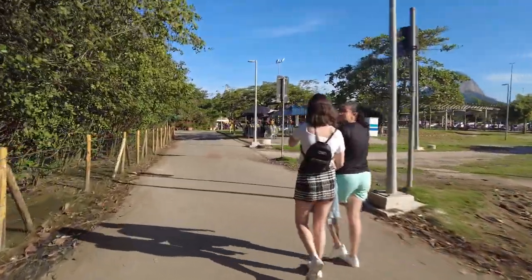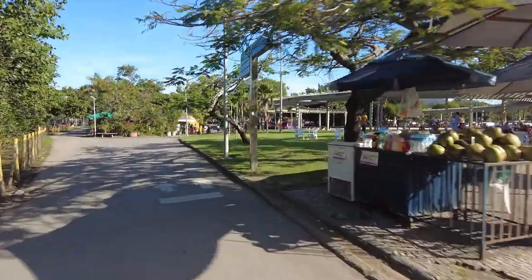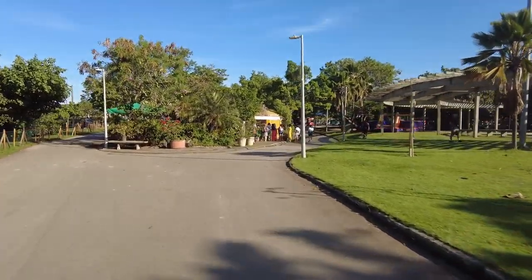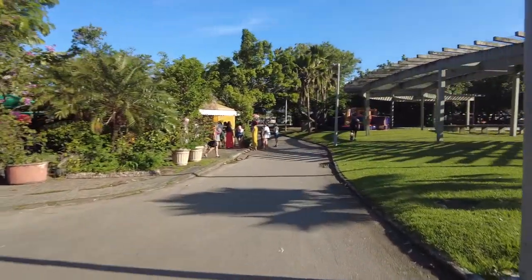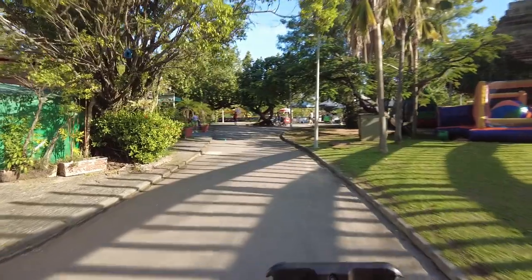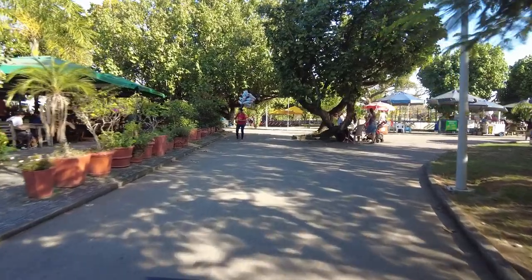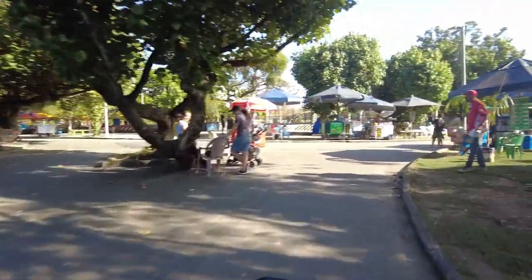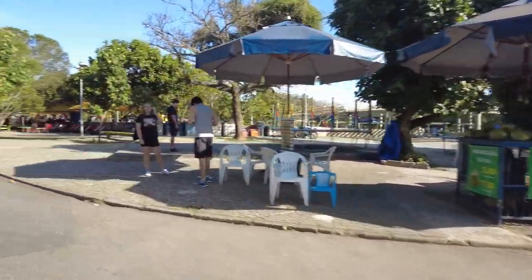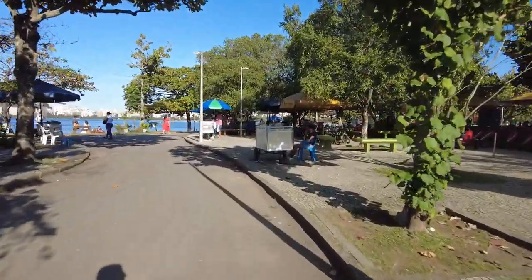Oh yeah, this is the little park I was talking about. People have birthday parties and things like that. I'm always confused as to which way I have to go. I'm gonna go this way. Line up for the bathroom. That could have been bad. I'm gonna go this way. Close to the water.